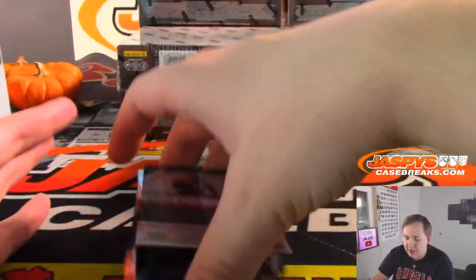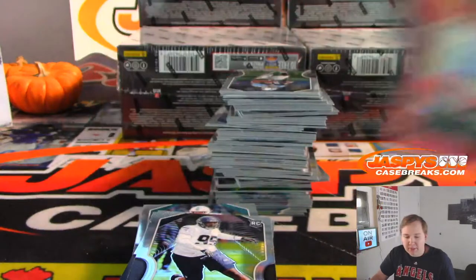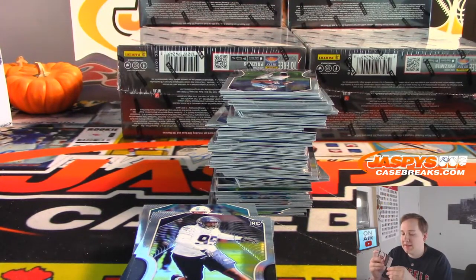Numbered to 149, autograph for the Bucs. That's Devin White, Tampa Bay Bucs. There you go. Nice Devin White.